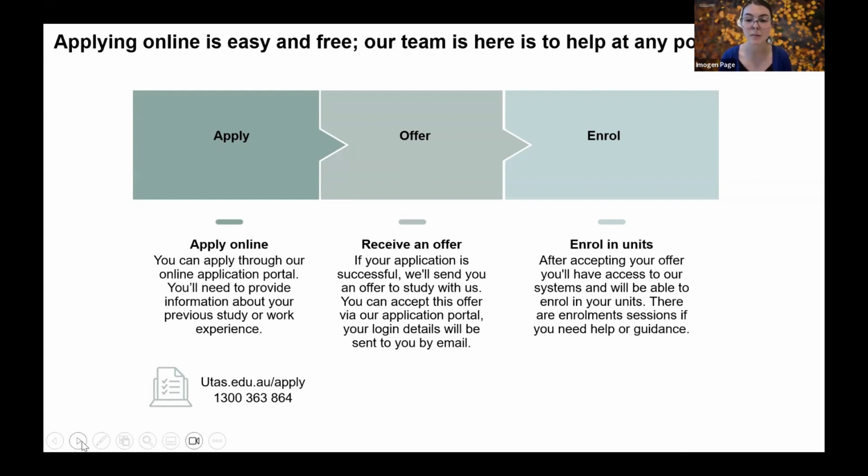And then once you've accepted, after 24 hours, you'll be able to access our system and enroll in your units. We are here to help you to choose your units. As Peter mentioned, there's quite a lot there. So you can reach out to the team as well via that phone number below if you start getting confused or you want some support in creating a study plan.